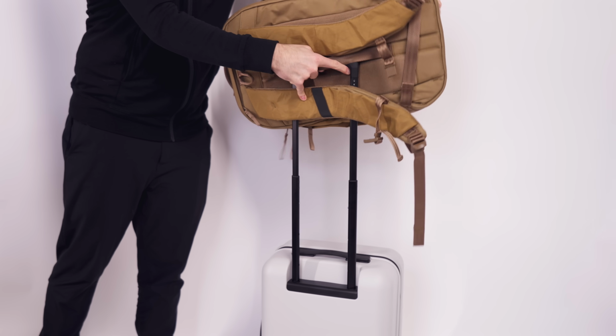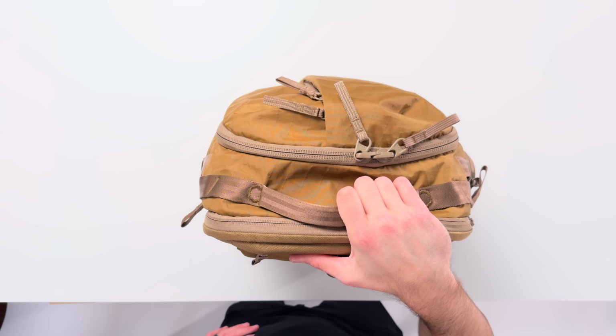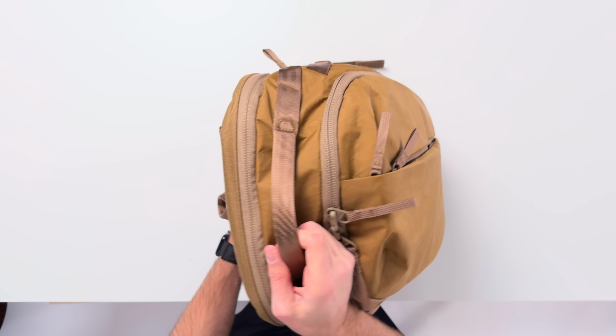It's got a luggage pass-through if you're using this as your personal item paired with your luggage, and the handles are padded and very, very sturdy. Overall build quality, in my opinion, is a 10 out of 10.